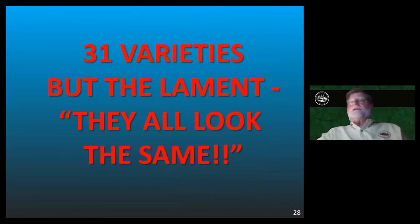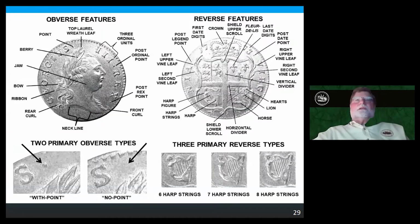All right, so now I'm going to change gears a little bit and say that there are 31 varieties, and most people that have to deal with these coinages have the same comment, but they all look the same. So everybody has decided that they're not going to try to get the coins by variety, and instead they're going to just get a type of each of the major types. All right, well, I'd like to spend the rest of the talk and give you a little time to ask questions on what are the differences and how does one go about attributing these coins.